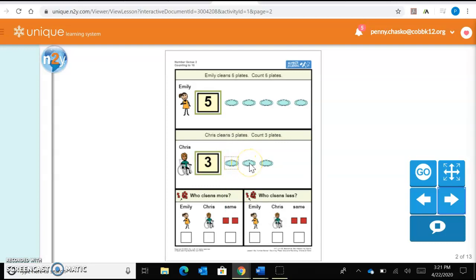1, 2, 3. Now we have 3 and we got the correct answer. And they love when they get that ding. So again, you're going to hold up the number 3 and have them reach for the number 3 to show that they are reaching for the correct answer.